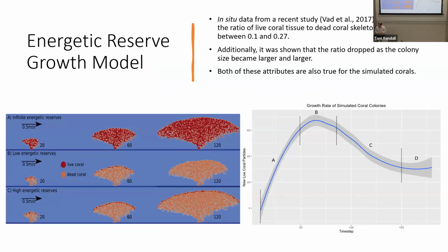So the first thing we look at is the energetic reserves for our growth model. So we scoured the literature and found that 10 to 27% of corals are actually live corals. The rest of the mound are dead corals, and we try to model that with the SPH growth model that we developed. So we tested the first one on top, where we have the live coral, where we specify an infinite energetic reserve. That means each coral particle represented by our SPH particle has lots of energy, and they won't starve, and therefore they survive and they grow.